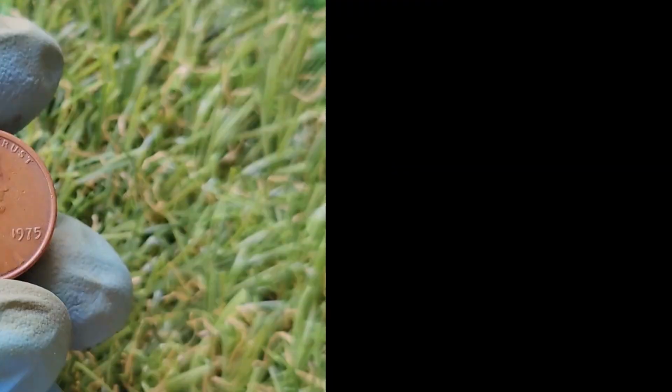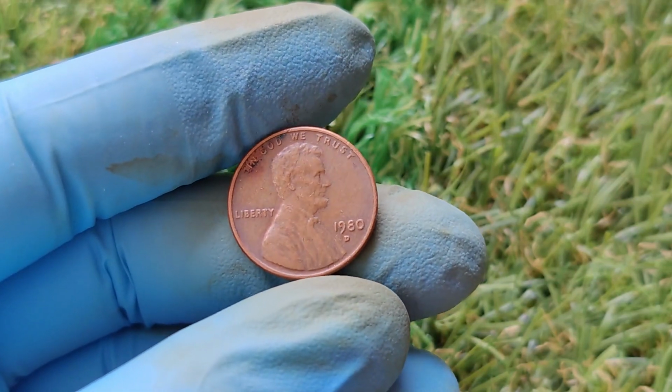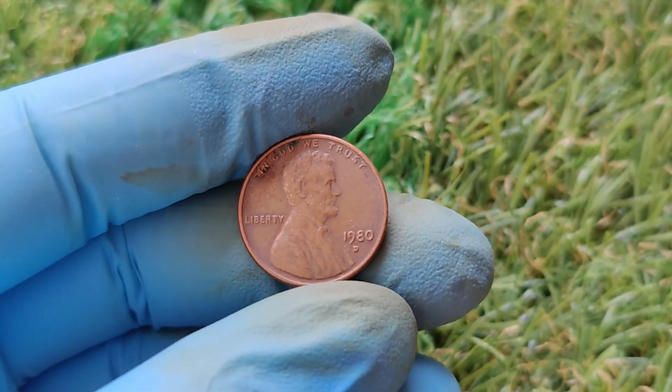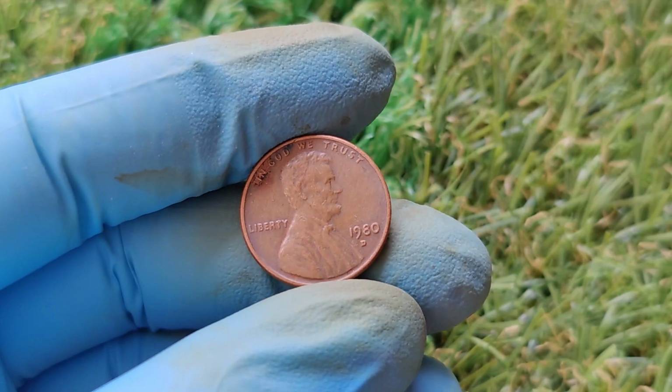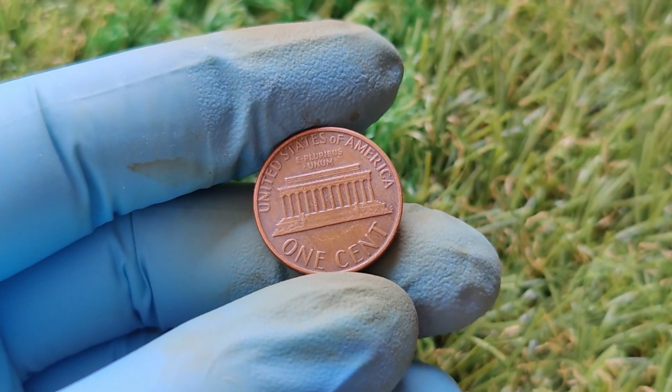We are diving deep into a coin that millions of people have touched without even realizing its hidden value, the 1980 Lincoln 1-cent penny. Make sure you stay tuned until the end, because some of these coins are worth way more than just 1 cent, and you might just have one sitting in your pocket or coin jar right now.